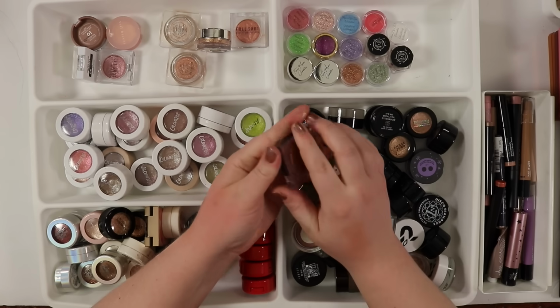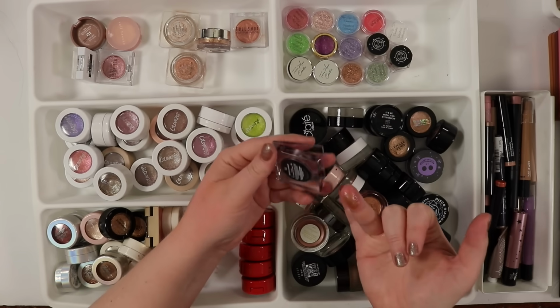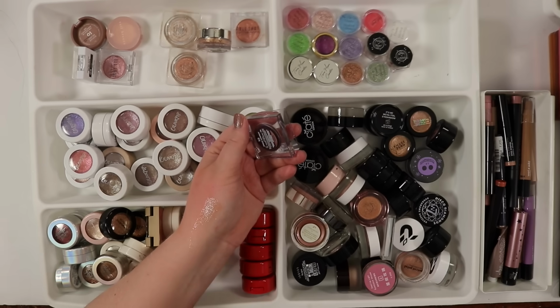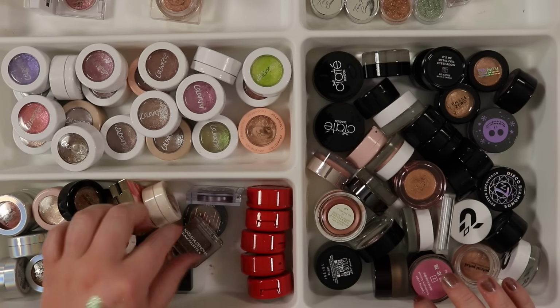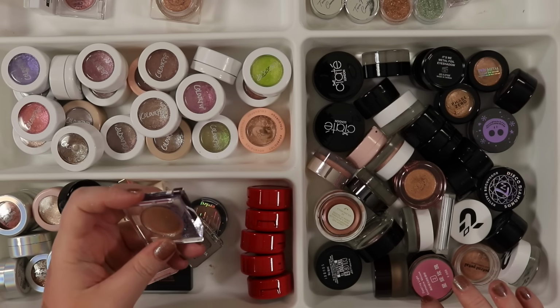I love my Moon Dust shadow from Urban Decay. This one's just in the cowboy one, right? Space Cowboy. Such a great everyday neutral shimmery color, so I'm definitely going to keep that. I'll zoom us in a little. I don't want to zoom in too much because I want you guys to see what I'm doing, but I'm definitely keeping that. I bought that as a single because I wanted it in my collection.